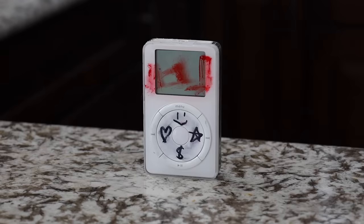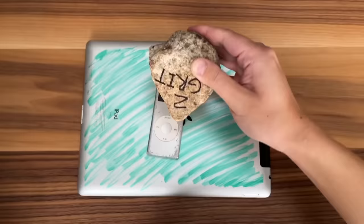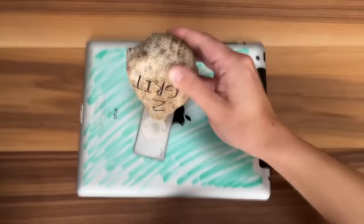Now what about the 2001 iPod? I also want another one complete in the box for the collection. The first iPod can't be that desirable, right? Holy shit! The ad revenue for this video isn't gonna pay for that. I blame a certain YouTuber for those high iPod prices.